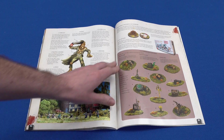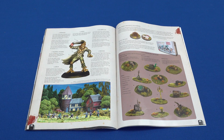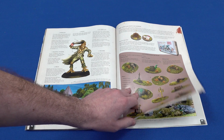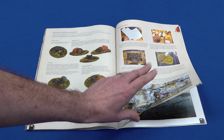Mark, another one of our painters, has taken some Dungeons and Lasers fantasy customization bits and made some clue markers. Clue markers very important in Silver Bayonet. He talks about how he made them, put them together so we can use those in our games. So Silver Bayonet hobby in this issue of the magazine.